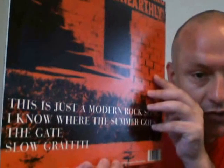Anyway, this is an EP from 1998. It's called "This Is Just a Modern Rock Song," and there's a few more songs on here: I Know Where the Summer Goes, The Gate, Slow Graffiti. Funnily enough, the vinyl is very, very heavy, which I'm kind of surprised at.